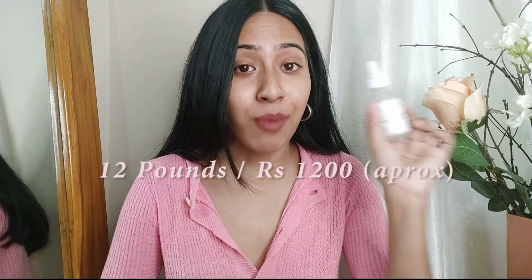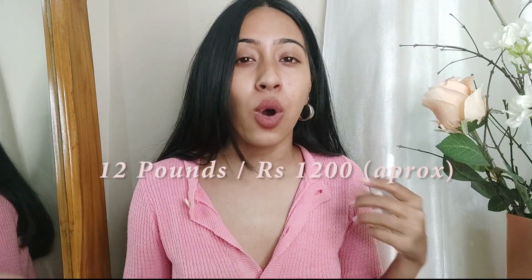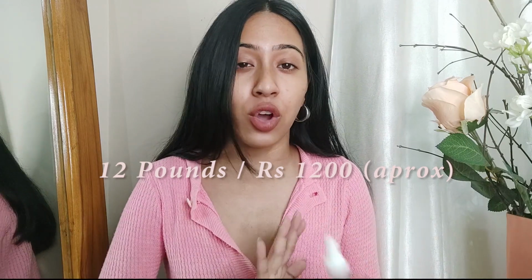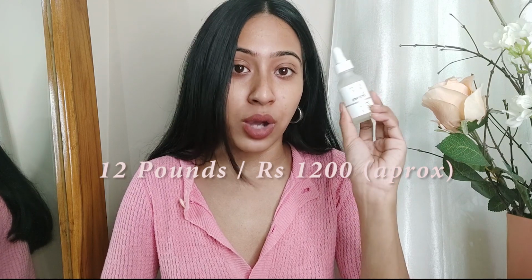So The Ordinary Buffet serum is a little on the pricey side when you compare this with other Ordinary products. For example, other Ordinary products cost around 8 pounds, 7 pounds, 5 pounds, but this retails for 12 pounds, which when you convert it into Indian rupees, it's like 1200-ish, on that range. So alone this cost me 1200 rupees, and I have been using this for 3 months now.